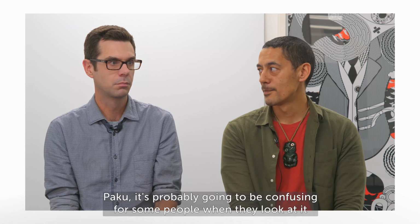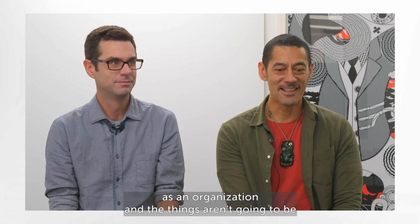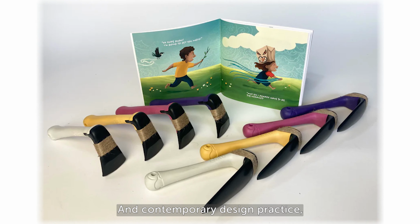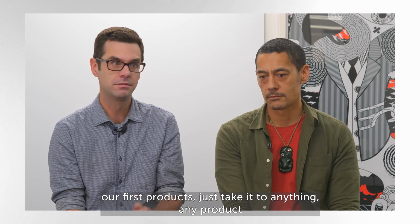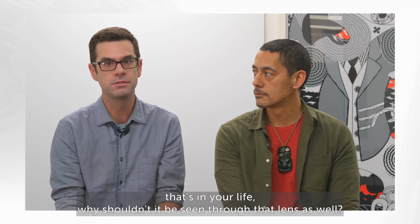And I think it's probably going to be confusing for some people when they look at Paku as an organisation and the things aren't going to be seemingly connected in terms of what we make, but they'll be connected through mātauranga Māori and contemporary design practice. Using mātauranga Māori and the kaupapa that we developed for our first products, just take it to anything. Any product that's in your life, why shouldn't it be seen through that lens as well?